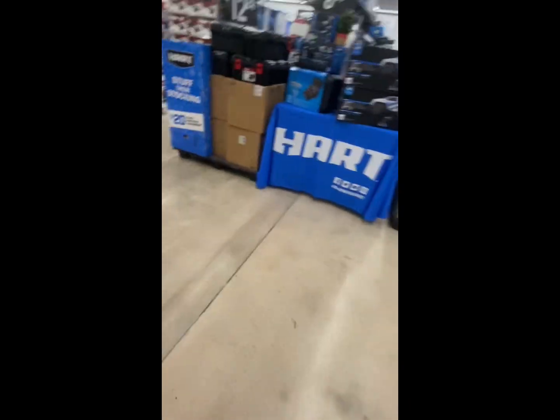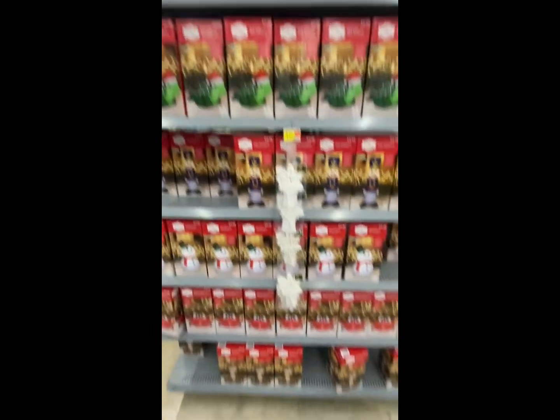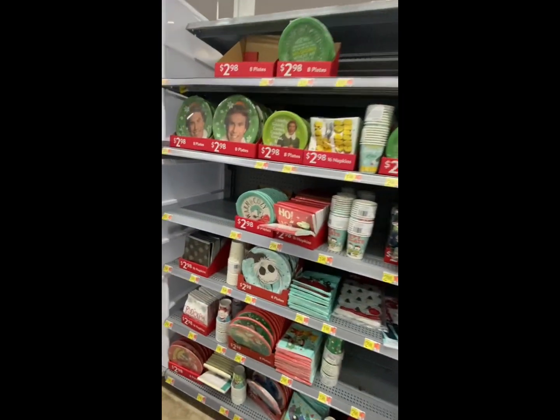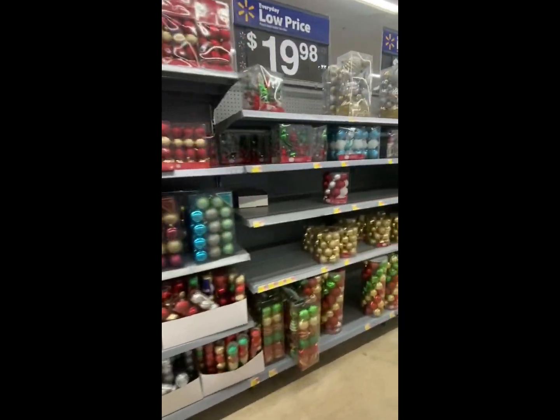My god. I don't even know what to say anymore. This is definitely one of the most different Walmarts I've ever seen. They just have so many of these. My Walmart doesn't have anything. Look at all that stuff. Plates, ornaments, more ornaments, there's just so many.